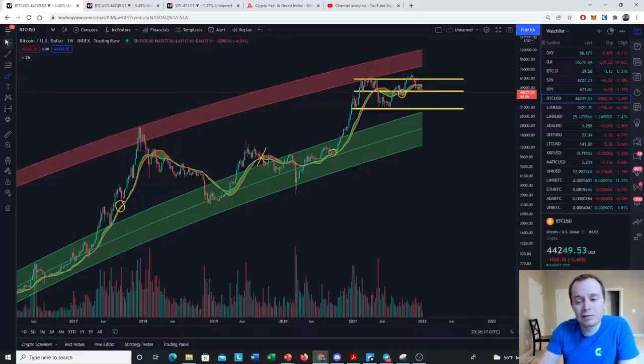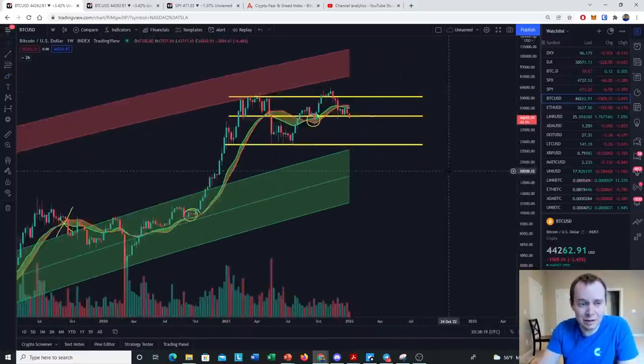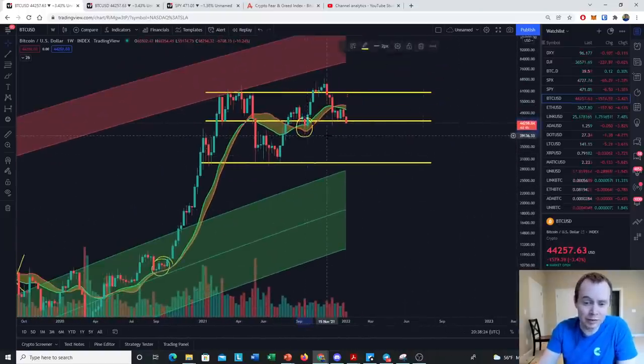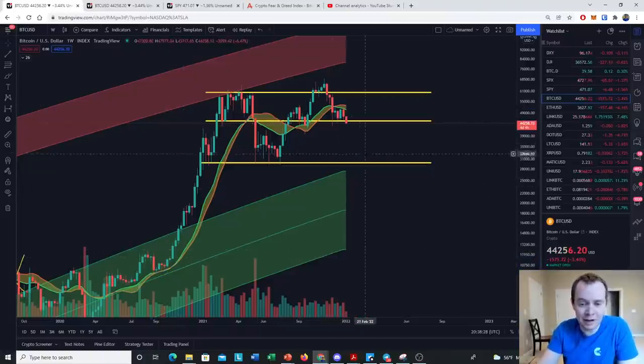So it looks like we're going to test this theory relatively soon. I have no idea if it's going to pan out or not, to be completely honest. You certainly could make a case that we could go back down to the bottom of the range and then come back up. You could certainly make this case as well.